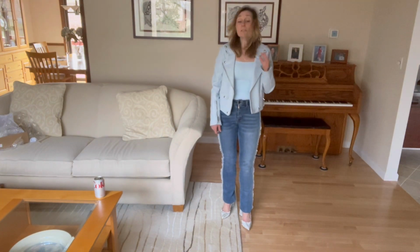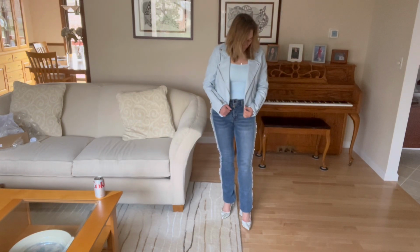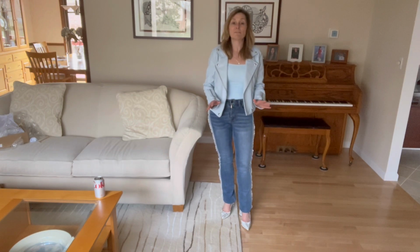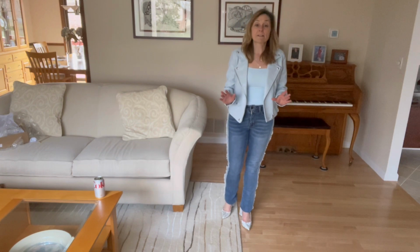So I'm going to look back at the footage and see how it looks with the moto. If it looks great with the moto, I'll keep it, but I don't think it does right now. I'm going to have to look back at the footage, but you guys tell me, what are you seeing in the camera? Do you like it or not?